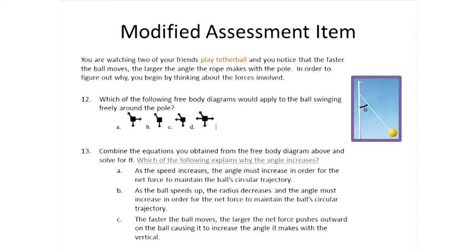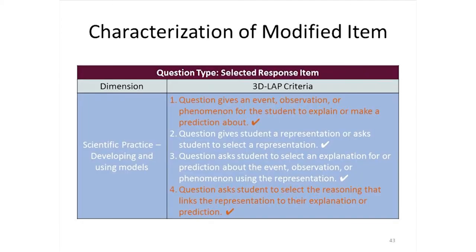And then we ask them to combine the equations they obtained using the free body diagram, so they have to have some step here where they write down all the equations and so forth. But which of the following actually explains the observation? Which of these describes what happens when the speed changes, and how does that actually change the thing, right? So let's connect it back and explain what the actual underlying physics is. How are the speed and the angle connected and in what ways? And so once we do that, we would argue that we are hitting these other two things. We're grounding it in a real world phenomenon, and we're asking the student to link some reasoning to the thing that's interesting about that phenomenon, okay?